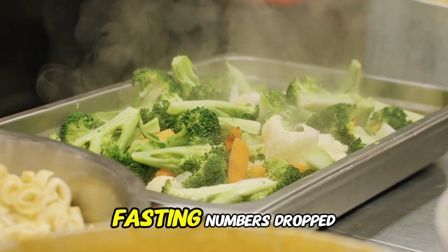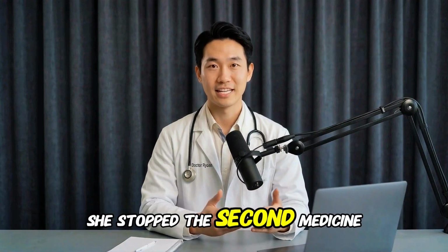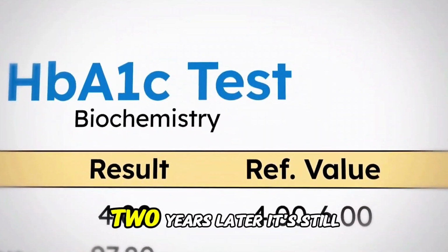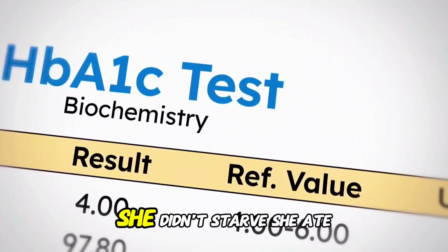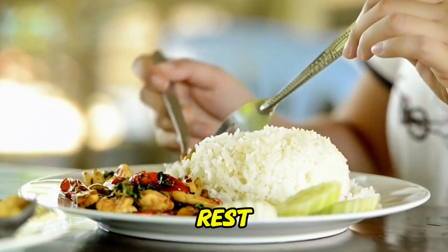In the first week, her fasting numbers dropped. In 3 months, with her doctor's help, she stopped the second medicine and her A1C moved from diabetic range toward normal. 2 years later, it's still good. She didn't starve. She ate more of the right foods, and her body did the rest.